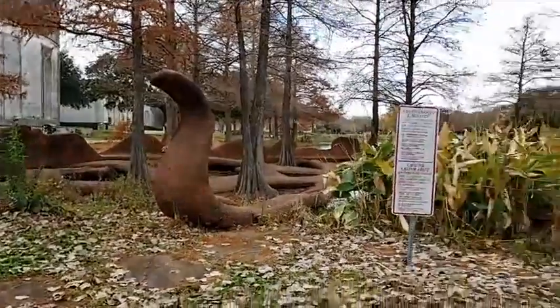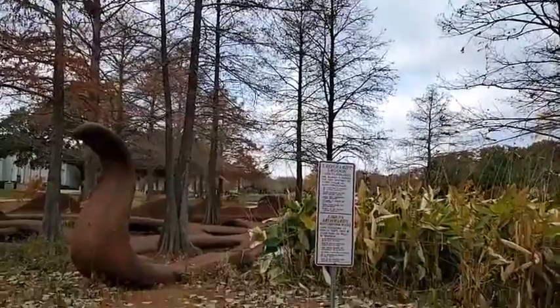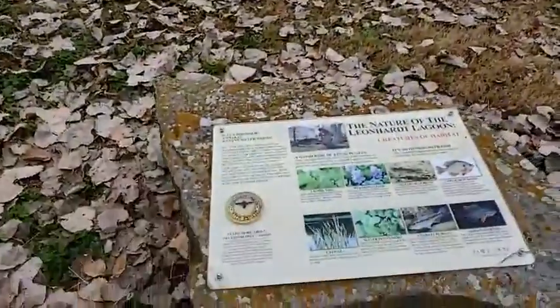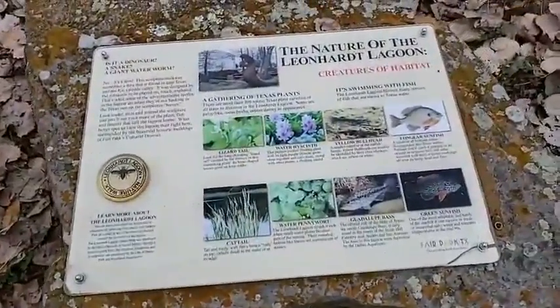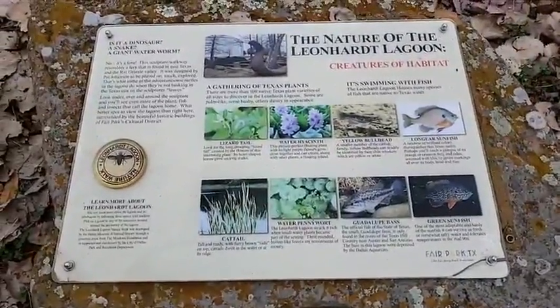I'll show y'all what we're looking at. I'm sorry, my bad. Here. Hold up. We're looking at this. So it's telling us what different plants there are.